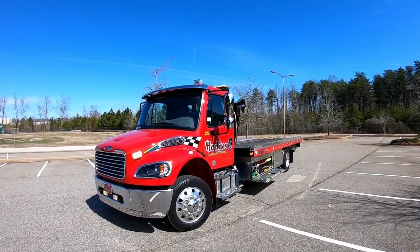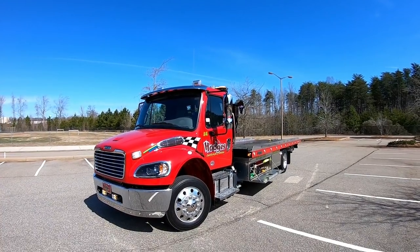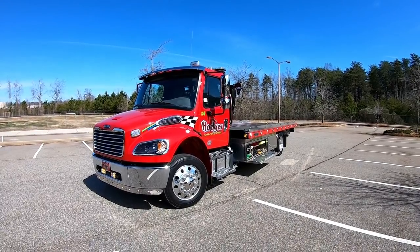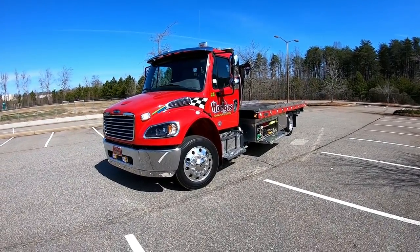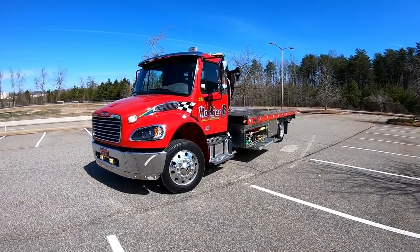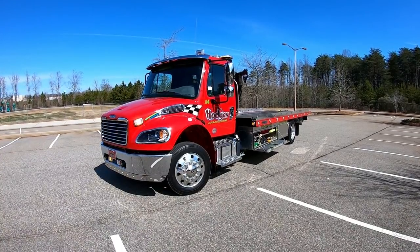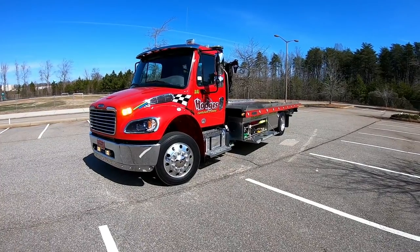Today is March 5th, 2021, and we're out here doing a walk-around video after 4 months of owning this beautiful rollback that we have. This is truck number 4. It's been a long time coming. We probably spent a year in planning, thinking about just everything we wanted on our new flatbed, rollback, car carrier, whatever you call it. Well, we call it a rollback.